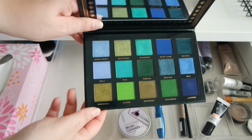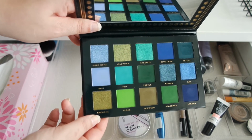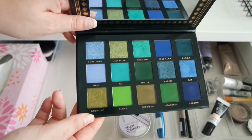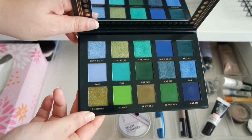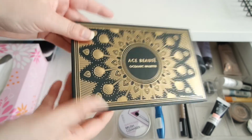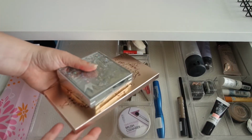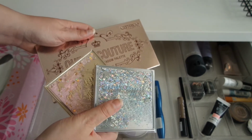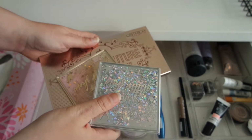Another blue-green palette, but I feel it does something very differently to the Certify one because it just has different tones in it. So I'm very happy that I have both of them. And so far, I'm loving this. I already mentioned also using the Jeffree Star palette, but a couple of palettes that I need to use more as well are these new Catrice and Essence palettes.